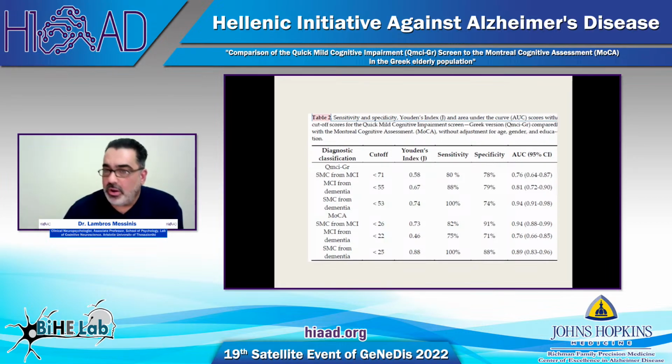Now, regarding the MoCA, in order to discriminate SMC from MCI, a score of 26 is suggested. For MCI from dementia, a score of 22, and for SMC from dementia, a score of 25. And we can see that depending on which two groups we compare, the sensitivity and specificity levels range from average to quite high.